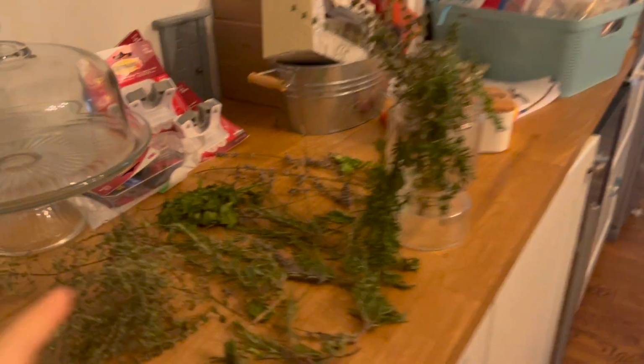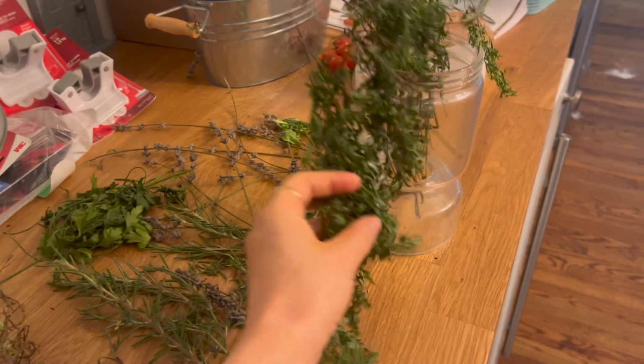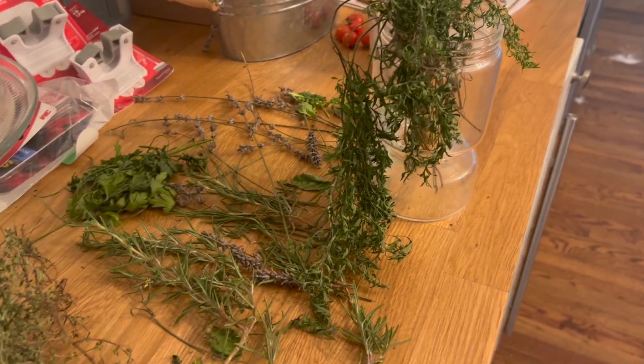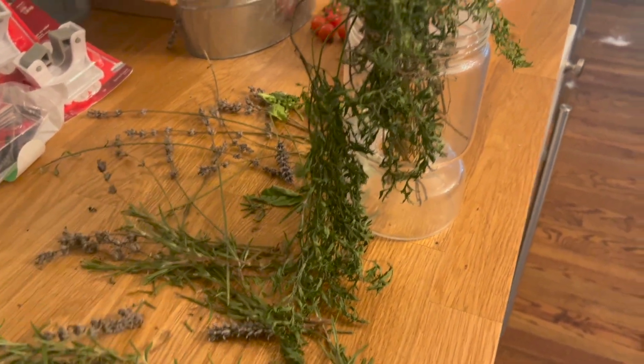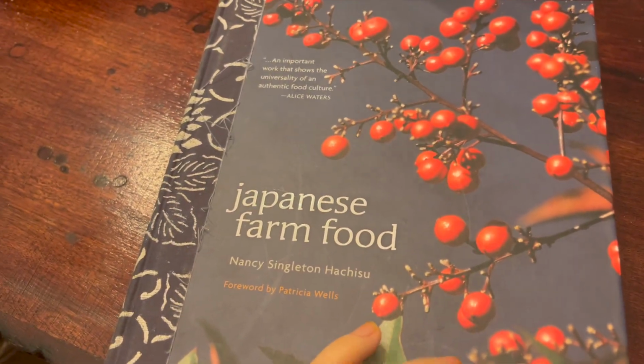Look at this. I've got all these herbs out drying. I'm gonna make an herbs de Provence mixture, and I think I'm gonna put carrot top in them because that sounds cool, right? Gotta find ways to use all of these amazing greens. I was making stuff from this Japanese farm food cookbook yesterday.